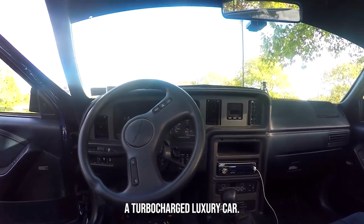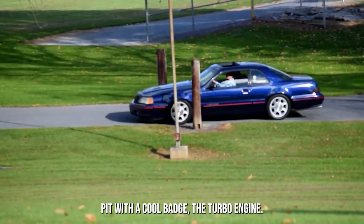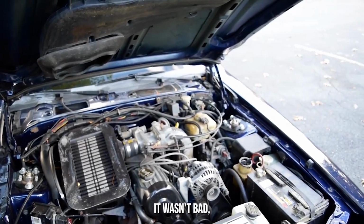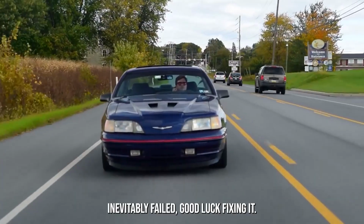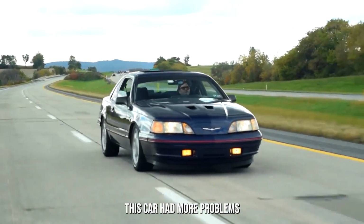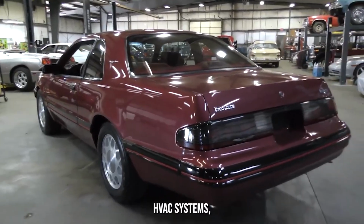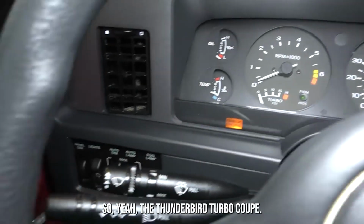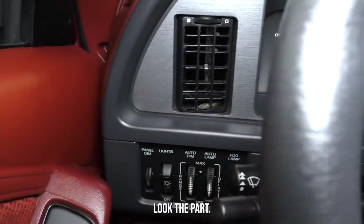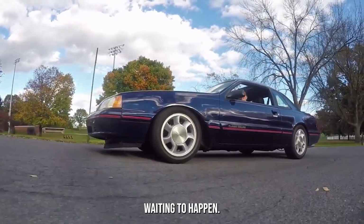Ford wanted to create a turbocharged luxury car. What they got instead was a money pit with a cool badge. The turbo engine? It wasn't bad, but it wasn't great either. And when the turbo system inevitably failed, good luck fixing it. This car had more problems than a college exam. From electrical issues to failing HVAC systems, it was clear that luxury wasn't on Ford's priority list. So yeah, the Thunderbird Turbo Coupe looked the part, but don't be fooled, this one's a total financial disaster waiting to happen.